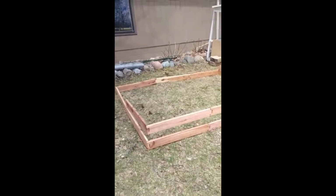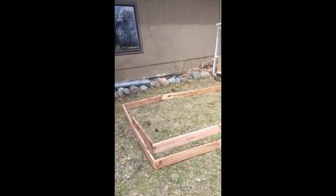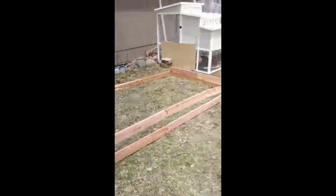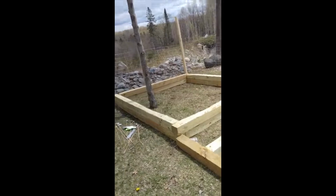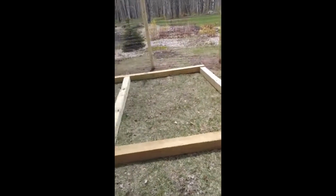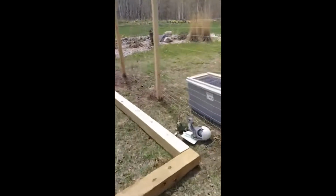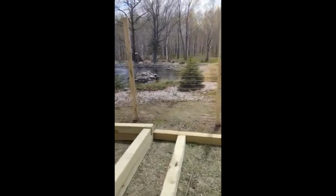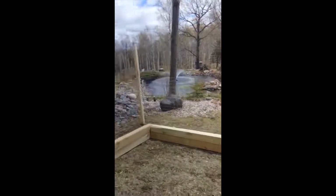After trying a few different things, we decided to keep this style of garden bed by itself and put the two timber beds together down here. We thought it would look nicer, and so we've made sure to leave a walkway around the outsides so that we can work on each side of the garden bed.